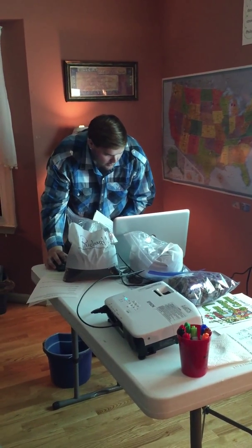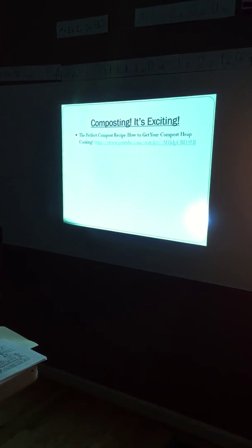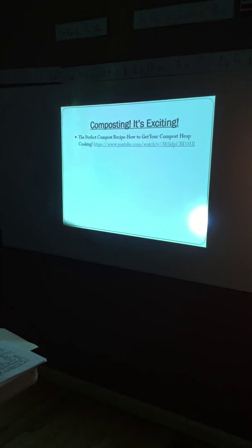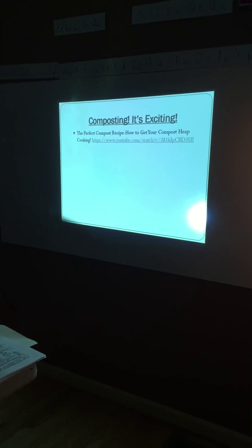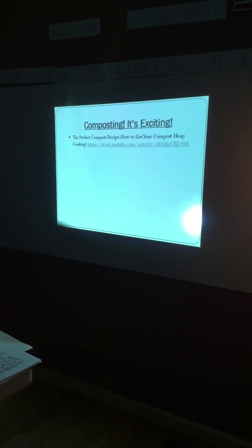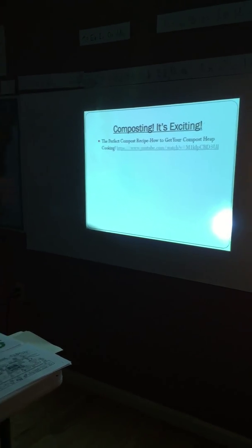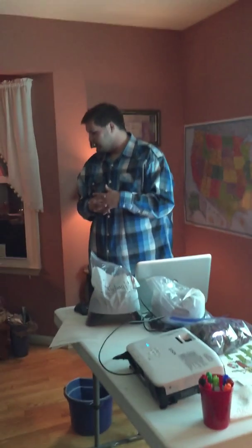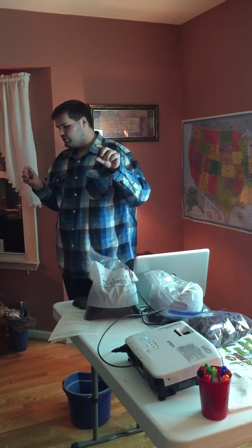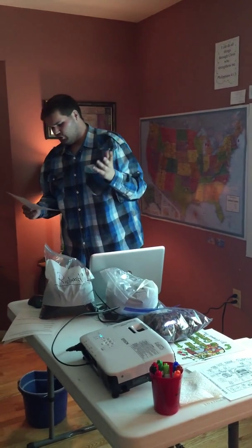Let's get rid of that. All right. So that kind of gives you a little bit of what greens and browns are, what makes up compost piles. So that takes us to the little sheet that I had handed out to you guys, which has some pictures on there at the bottom in that long rectangle that you want to identify: what are greens and what are browns.